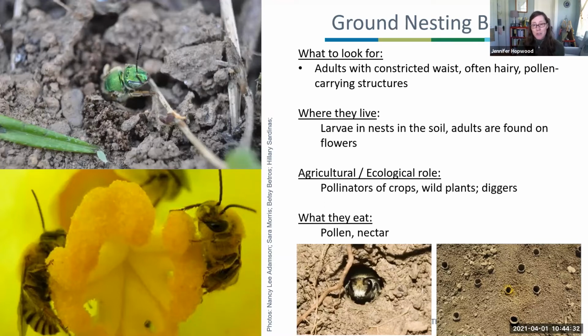Most ground nesting bees are solitary, so this means that each individual female is constructing her nest and excavating it, and then gathering enough pollen and nectar to provide for her young. So bees make so many trips between flowers to gather enough pollen and nectar to feed their young. This is really why they're such critical crop pollinators. They really are one of the most efficient groups of pollinators, not only of crops, but also of many wild plants.